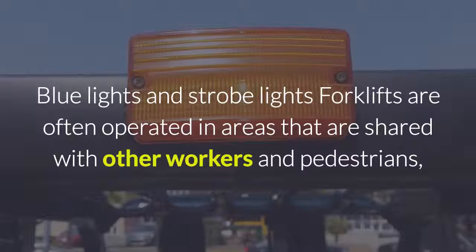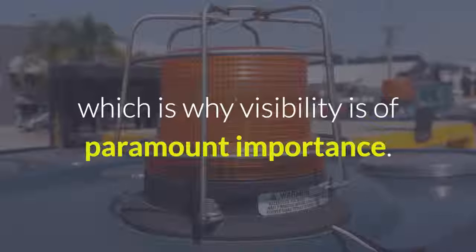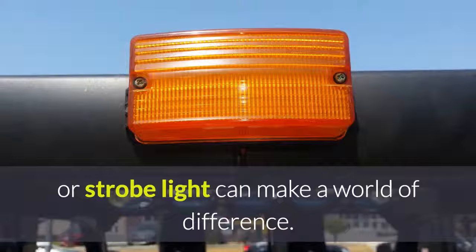Blue lights and strobe lights. Forklifts are often operated in areas that are shared with other workers and pedestrians, which is why visibility is of paramount importance. Most newer forklifts include some form of safety lights as standard, but the addition of a blue or strobe light can make a world of difference.